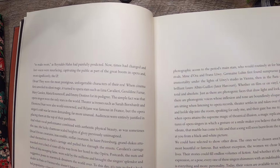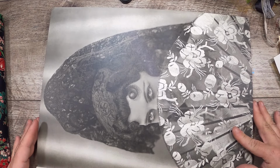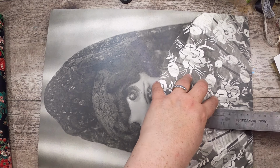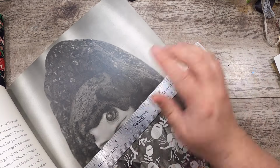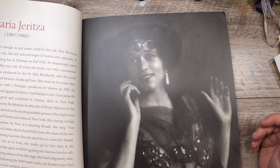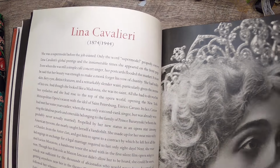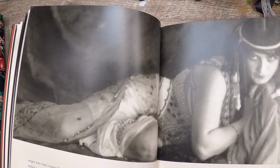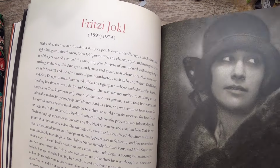This book's from 2005. And the paper is enormous. I can't even really fit the whole thing in here. It's probably 15, 16 inches long. Let me see, what is my ruler? So there's 12, 13, 14. Yeah, like 15 and a half inches long by about 10 and a half. It's a humongous book, but it's got all these beautiful women: Fanny Heldy, Maria Jaritza, all 1800s photography, Lena Cavalieri, Claire Dew, Emma Calva, Maria Kuznetsov, Berta Morena. Yeah, this is 1800s, early 1900s. Amazing. Beautiful women.